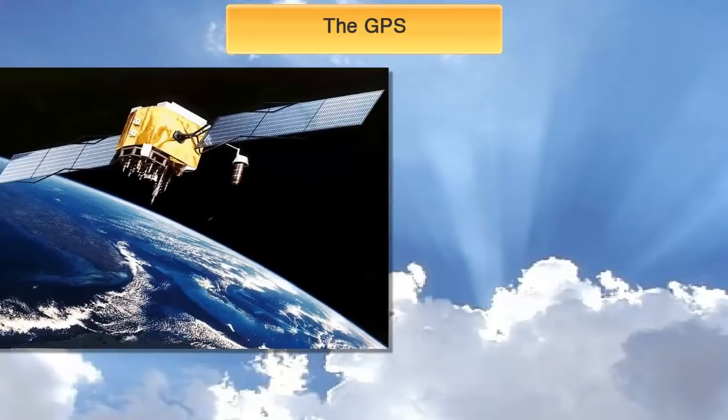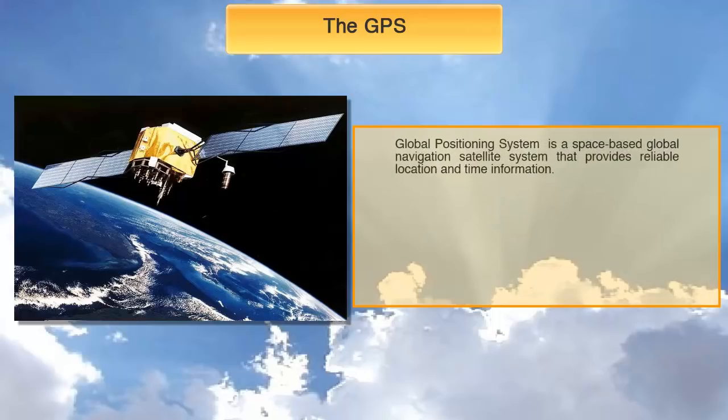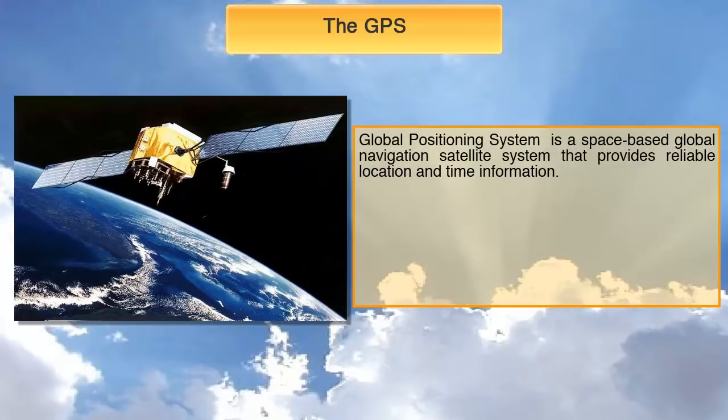Global Positioning System, or GPS. It was developed by the military and intended for use only by the military. But obviously, something as good as this could not be kept a secret for a long time. Now GPS is available to pretty much everybody. It's opened up to the public, and it's available to anybody that has a GPS receiver. It is very reliable and probably one of the easiest ways to navigate.